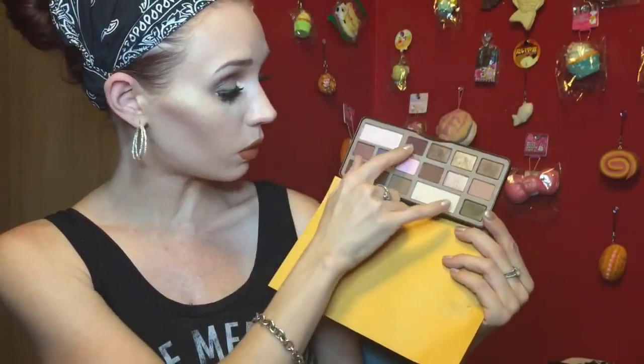I have this blended out on the outer corners of my eyelid right now, and I think it's really pretty, especially with this cranberry color. I think these two colors are a lot of fun together for fall. That's the Too Faced Chocolate Bar palette.